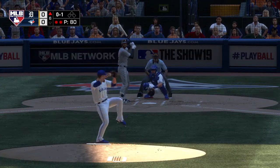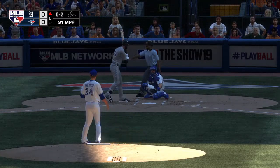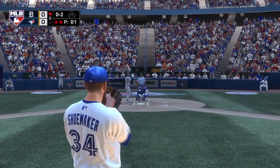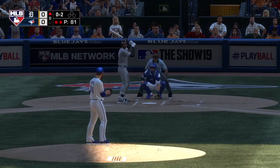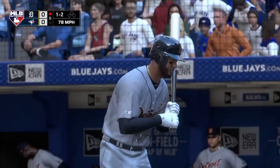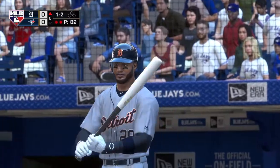Into the windup. Here comes the 0-1. That finds the zone, a called strike. Hey, this boy ain't messing around right now. Attacking the zone, showing a lot of confidence in his stuff. He's got 2 quick outs, and now he's got this guy down 0-2. A ball and 2 strikes now.